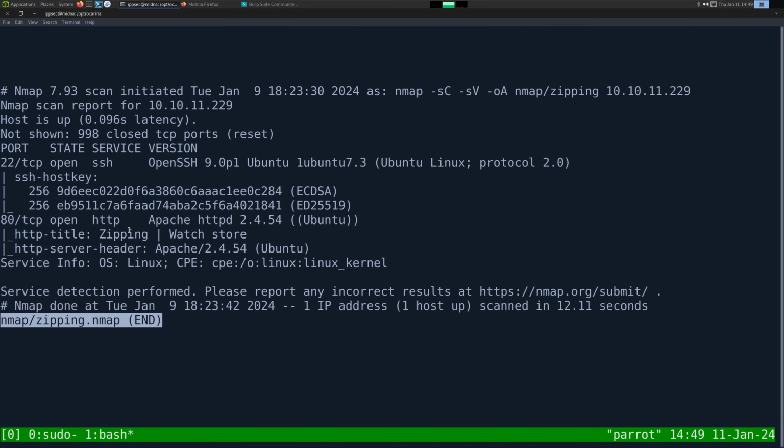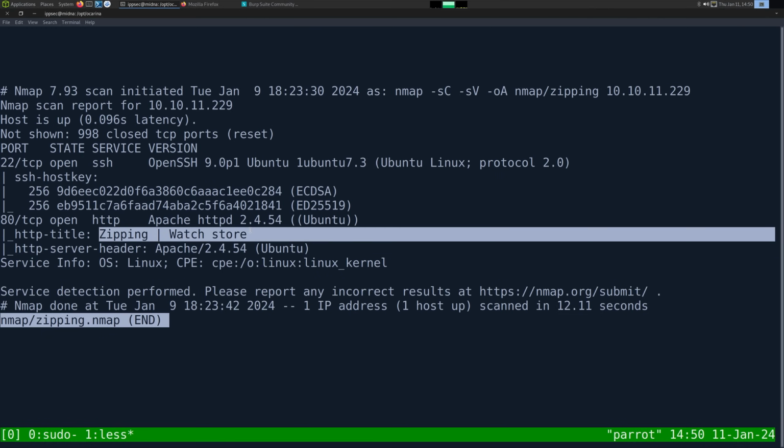Looking at the results, we have just two ports open, the first one being SSH on port 22, and its banner tells us it's an Ubuntu server. We also have HTTP on port 80. Its banner tells us it's Apache, also running on Ubuntu, and we have the title of the web page, which is just the Zipping web store. So let's go take a look at the web store.